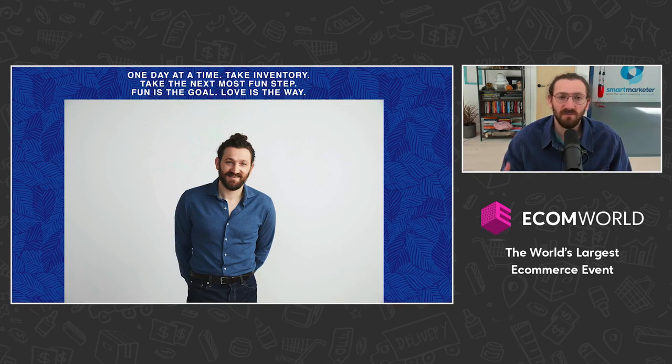Take inventory of what you have available to you and use that to your greatest benefit. Take the next most fun step in the direction of your goal. Fun is the goal. Love is the way.